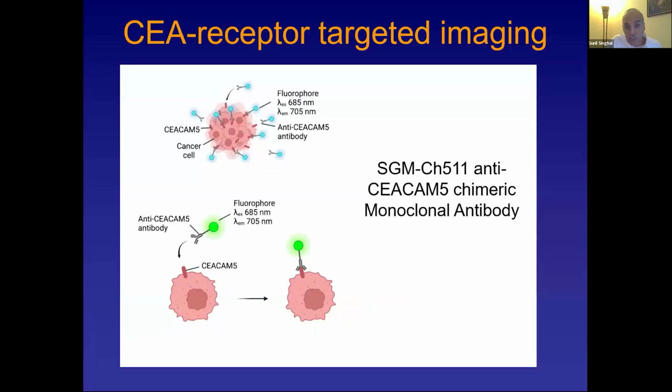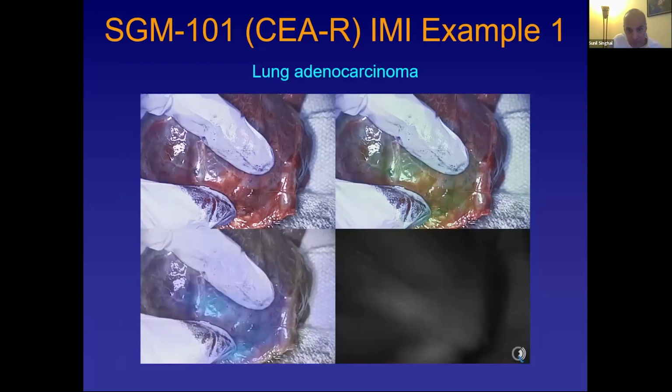And then the other tracer I'll just mention is a CEA tracer. This is just a CEA antibody attached to a fluorophore. Same problem, $50,000 a gram, very expensive. You got to give 5 days before. But I'm not so sure that this antibody approach is going to work. You have to probably stick to small molecule.